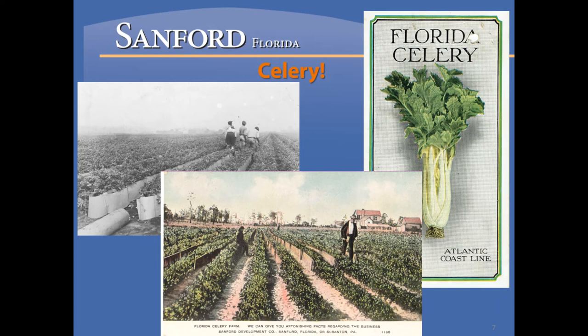Sadly, like our citrus industry, our celery industry is also no longer here. Our last celery farm was sold in the mid-1970s, and there are several reasons for that. One, a man named Sanford, who at one point was a Broadway actor in the play Of Mice and Men, wrote a book called Small Town South, and it was a scandalous book at the time. He wrote about everybody's gossip. He changed everybody's names, but everybody knew who it was.